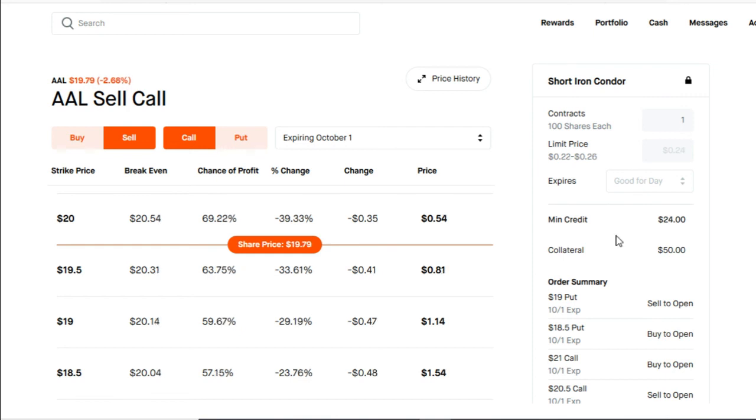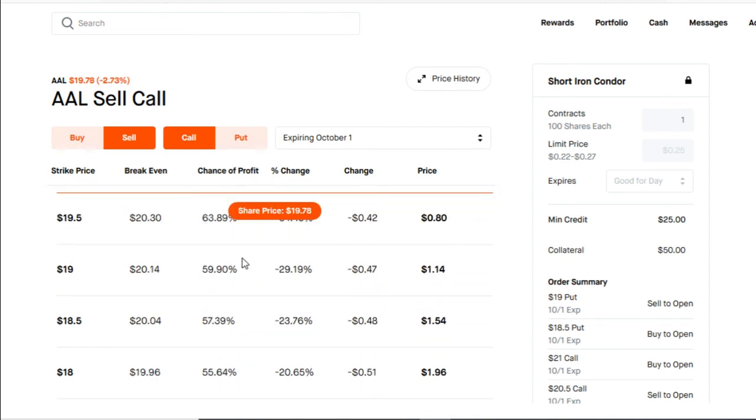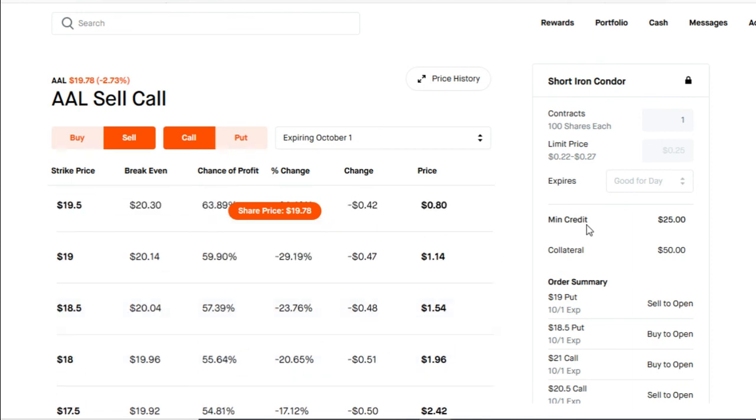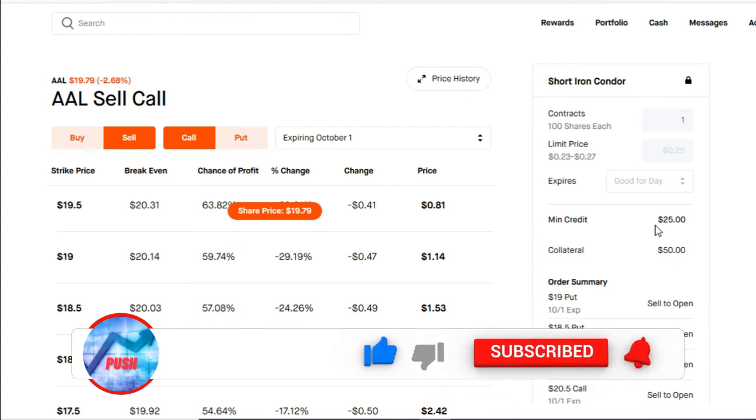Now, I did mention how you win the Iron Condor. Now let's go over how you lose the Iron Condor. It's going to be pretty straightforward and the opposite of winning. In order to lose the Iron Condor, at expiration on October 1st, American Airlines has to be trading above $21 or below 18.5. Once that happens, you keep your minimum credit, but you lose your collateral. So your total amount lost is going to be your $50 minus the $25 you received for putting on the trade. So your total loss is going to be $25. Hence, again, this is perfect for small account options.